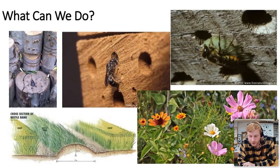You might see fields of oilseed rape in bloom at the minute, huge agricultural monocultures, and these are really not good for species diversity. Any specialist species that lived in that area that depended on something else will be gone. There will be some generalist species that can live just off the monoculture, but not too many. And then what you'll find is vast abundances of specialist species that do live off that thing.